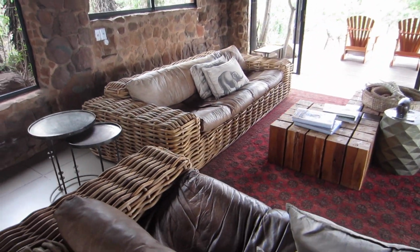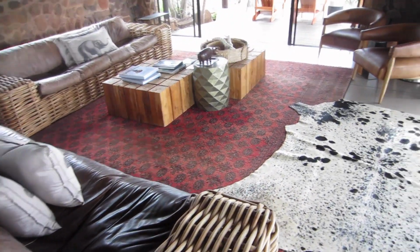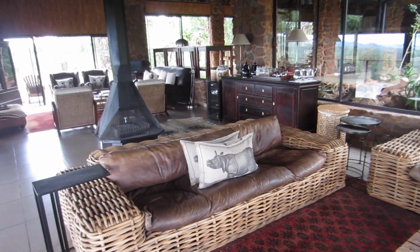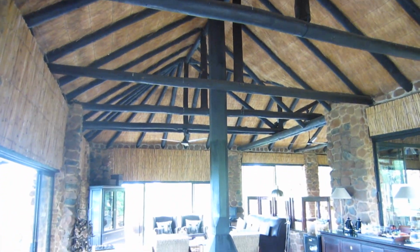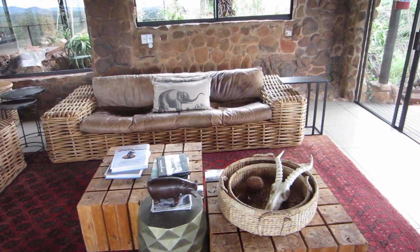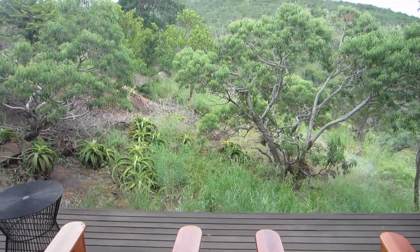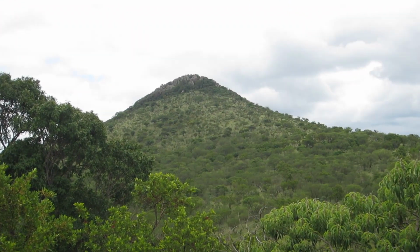This is the second seating area, with beautiful thatched ceiling. At night it's very, very pretty in here. Now I mentioned earlier there's so many sitting areas. Here's one on the side. You look straight onto the bush and a wonderful view of Leopard Mountain. Here we go.